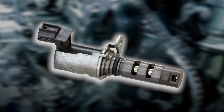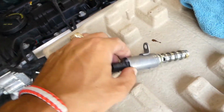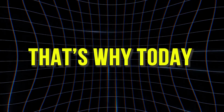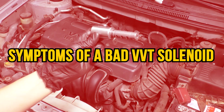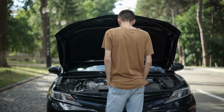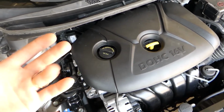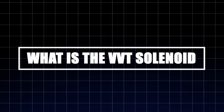But when it fails, it doesn't go quietly. Your car starts acting up in ways you might not immediately connect to the solenoid. That's why today, we're diving deep into the symptoms of a bad VVT solenoid, what causes it to fail, how to test it, and what to do before you end up stuck with an underperforming or broken engine. Let's get started. What is the VVT solenoid?